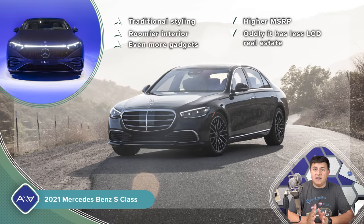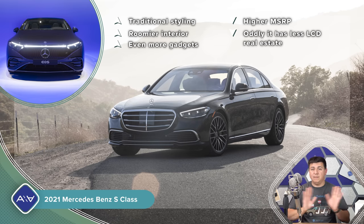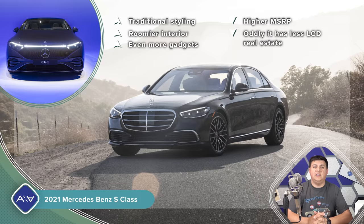Now, for me at least, that would mean that I would buy the EQS. And I have to say, I have been really, really impressed by the EQS over the week that I had this vehicle. If I were shopping for an EV right now and budget were absolutely no issue, I would buy the EQS over every other EV that's out there right now. It is just incredibly comfortable. I love the enormous screens. I love the build quality and the attention to detail that Mercedes has put into the EQS.